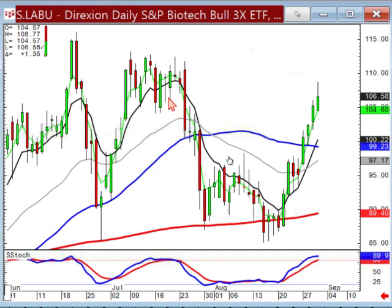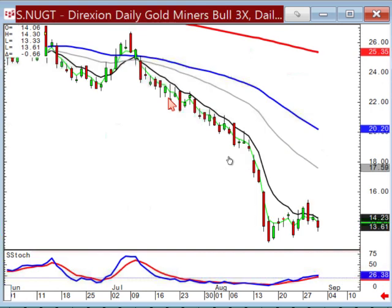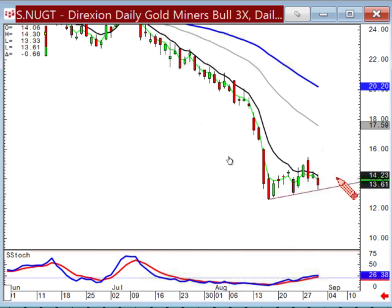Labu, still moving up nicely. So you may not want to trade Labu, but at least you know the biotechs are looking good. So you look to see which biotech stocks are looking well or looking good. Nugget telling you the gold stocks aren't going to be doing very well. Notice your bearish engulfing signal right here at the T-line. So what's that tell you? You could be a wave 1, wave 2, wave 3. So I'd be watching this if I was shorting it for this little trend. If it breaches that, then the next one would be if it breaches the low, because if it breaches this level, then you've got your wave 1, wave 2, wave 3 with a lot more downside.